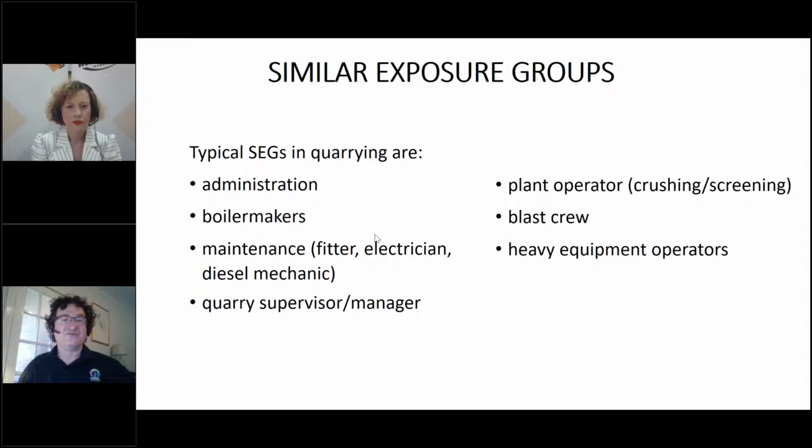So the SEGs of various workers, as you can see, fitters, electricians and diesel mechanics, may form the maintenance similar exposure group. So we treat them all as equal types of exposures, and we'll do monitoring for those guys. Let's say we're looking at sampling a fitter's exposure. We can say that the fitter's exposure is going to be the same as or similar enough to the diesel mechanic, so that we can get an understanding of a bunch or groups of people's exposures.